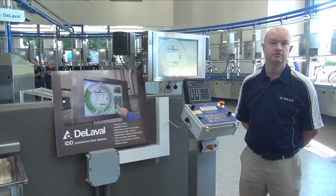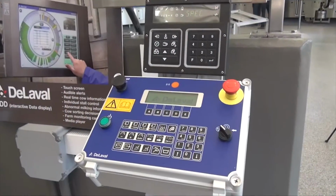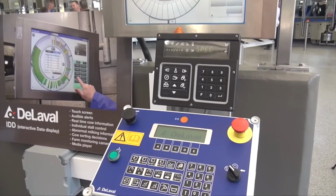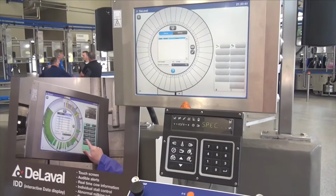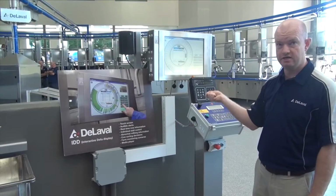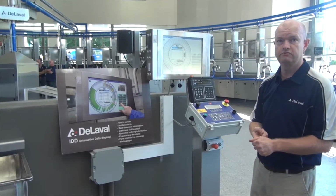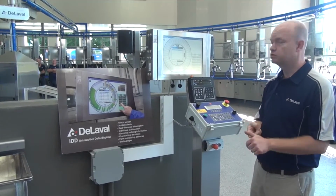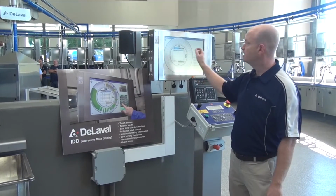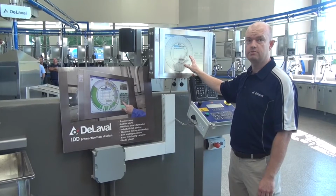We're here at the command center for the rotary parlor. This is where the cows get milked, and the operator has full control over everything on the rotary parlor with the touchscreen. The touchscreen shows every cow in the rotary. They get identified with their ear tag as they come onto the rotary. If there is something abnormal for milking, you'll hear the voice alarm. Not only that, you can hit the stall and you can sort and separate a cow automatically when she's done milking.